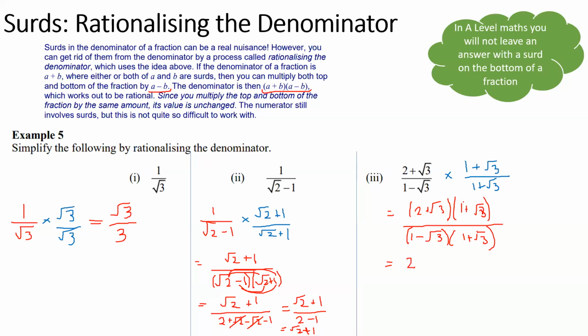So on the top, I've got 2 plus 2 root 3 plus root 3 plus 3. Root 3 times root 3 is just 3. Over 1 plus root 3 minus root 3, which is what we expect, minus 3. Remember, root 3 times root 3 is 3. Negative times positive is a negative. We expect them to cancel out.